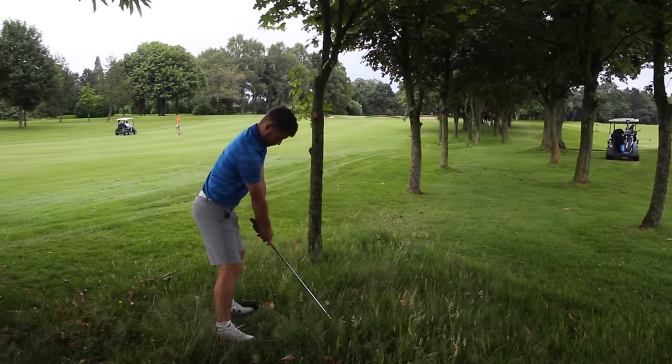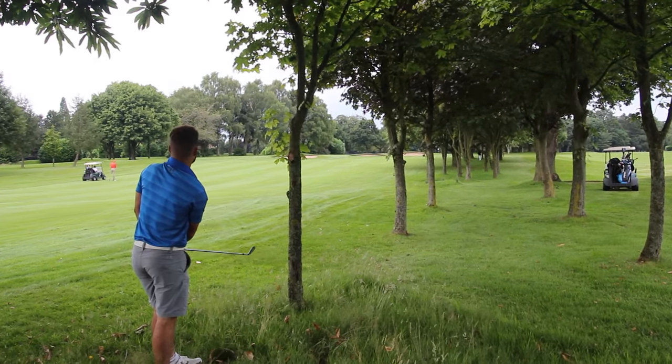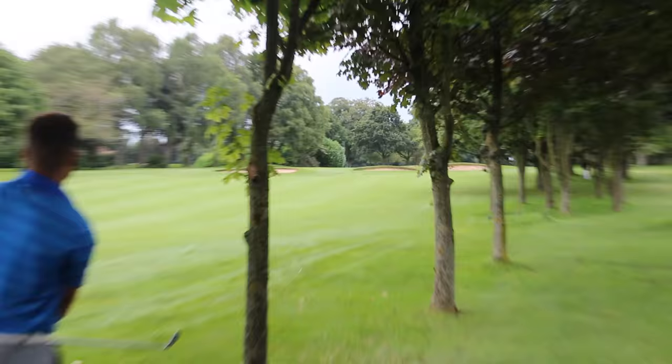I'm standing behind the camera. Oh my goodness. Smashed it. If it needs to come back to the left though a little bit. Sit. That's actually very good. Yeah, perfect. Just short of the green. Nice shot, buddy. It's pretty good, that one.